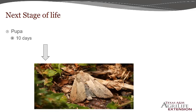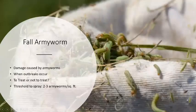You may be asking yourself, how many generations can I see in a year? When we think back to about 2015 and the armyworm epidemics that we've had since then, we've seen as many as 4 to 5 generations in one timing during that fall period. And so just some things to keep in mind. The next slide, I want to talk about the threshold. So when can you determine when you're going to treat or when you're not going to treat?